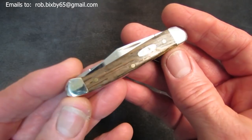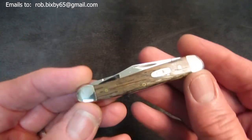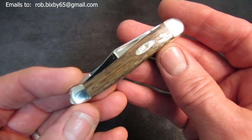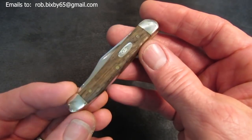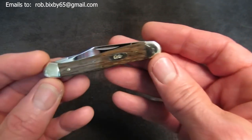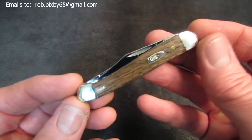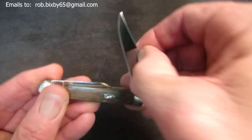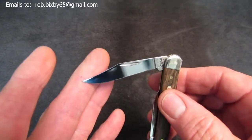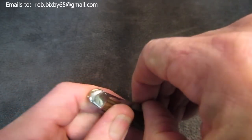The handle material, or the cover material on this one, is antique river log. Looks like oak or chestnut to me. Very cool little knife, guys. 3 1/8 inches closed length. Main blade is a clip point, hollow ground on a cam tang. Very nice walk and talk.